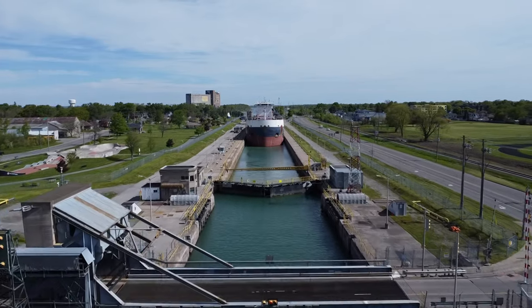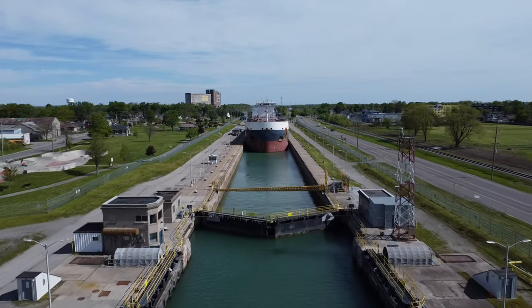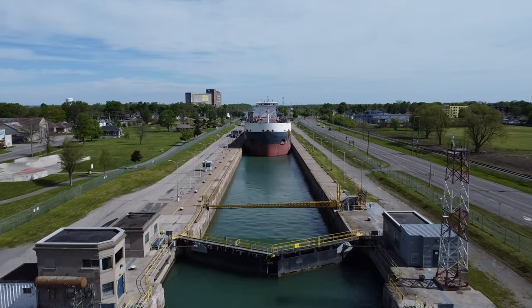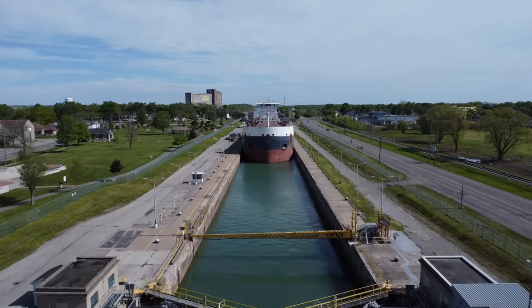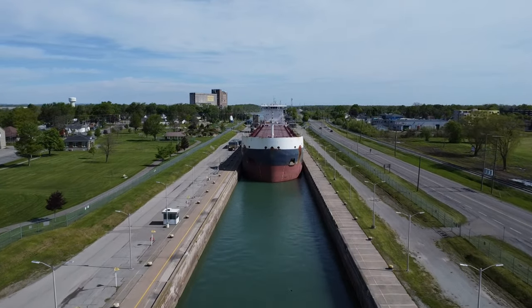I'm going to put some music to it very shortly, but first let me just tell you about this ship, the Algoma Strongfield. She is part of the Equinox class, a series of bulk carriers operated by the Canadian shipping company Algoma Central for service on the Great Lakes.